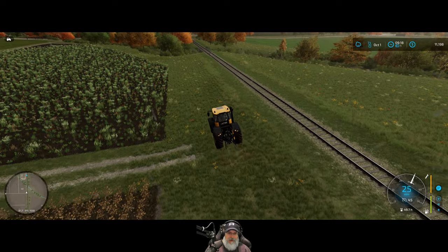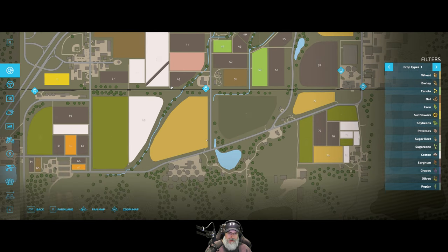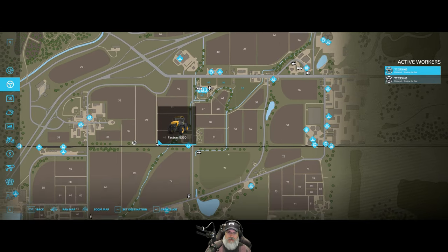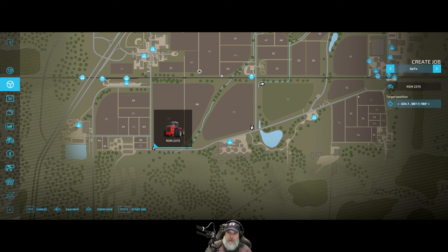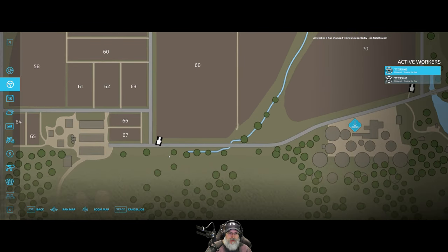All right, so where are we going next? We're currently at 39. So we've got somebody waiting at 68, 70, and 71. Okay, if we started the 68 one, would they go this way or would they straighten out? Let's find out. Create job, field work, go. Let's see what he does. Will he straighten out or will he stay at that angle?